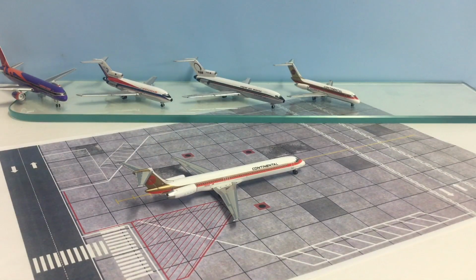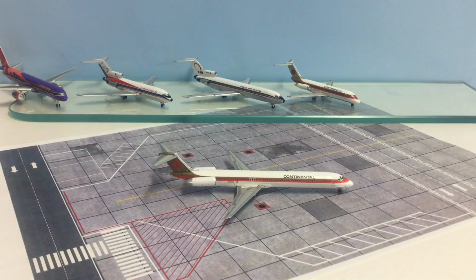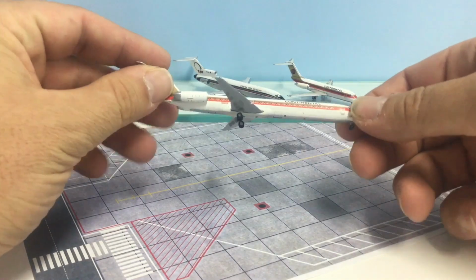Now, this is a Gemini release from a few years ago. They've got a mould. It's an okay mould. It's not winning any awards. It's not dreadful by any means. And they never use it, or they use it once in a blue moon for something like Aero Mexico Travel. I don't really understand this. It doesn't make a lot of sense. We're crying out for MD-80s.